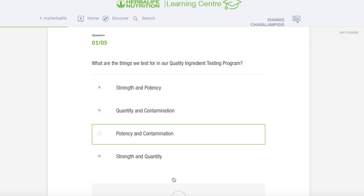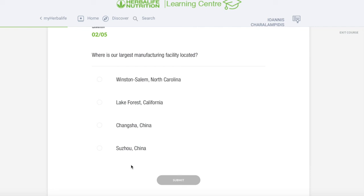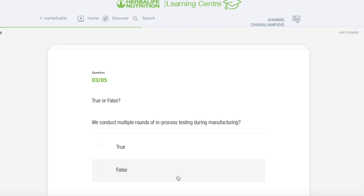Let's have a look. Where is the largest facility located? So we had 4, 2 in China, 2 in North America. I would go with the Winston one. There you go. Perfect, that's correct. Third one, we conduct multiple rounds of in-process testing during manufacturing. Self-explanatory, that's true. There you go.